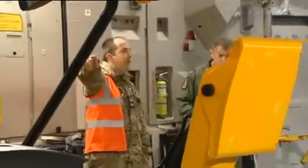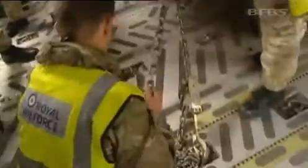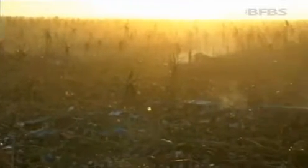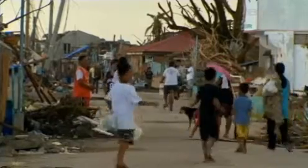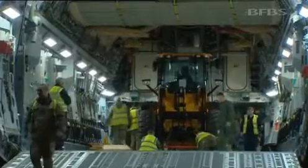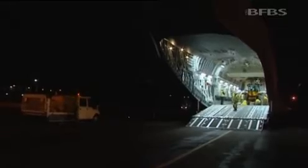on the C-17. All this equipment will help the aid mission in the wake of the devastating typhoon. Latest reports say 3,621 people are confirmed dead so far. One of the major issues facing aid agencies is getting vital supplies of food, clean water and medicines through to those who need help. These earth movers and four-wheel drive should help clear a path through. They've been provided by the Department for International Development, DFID.